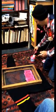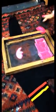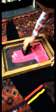So those are water-based? These are water-based, yeah. That's cool. And after these are done, you can just put this in the washer and dryer.